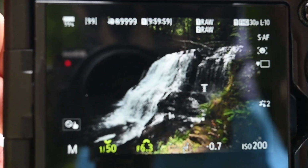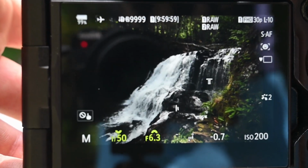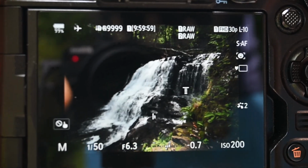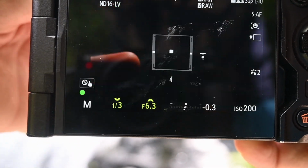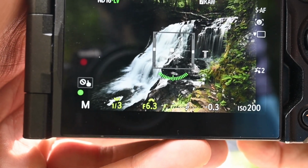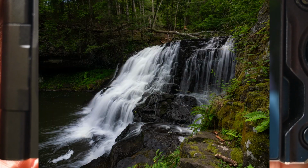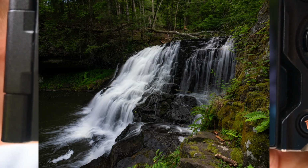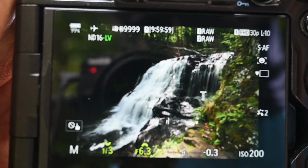Ready to go. Okay, so we're out here at Wadsworth Falls with my OM1 Mark II and the Panasonic 9mm. We are going to turn on Live ND. You can see up in the corner we have Live ND on. We're going to spin our polarizer, make sure everything's polarized, and we're going to do about 1/3 of a second here. Yeah, this lens is so convenient, the size of it, the compact nature of it makes it so easy just to handhold waterfalls with it, no issues.